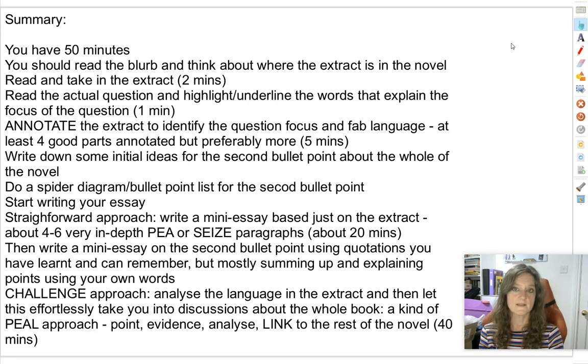2 mini essays. First bullet point, very much like English language question 4, spend about 20 minutes writing about 3 or 4 really in-depth PEA or PEEL paragraphs, focusing very much on the language in that extract and linking it all back to the title about fear, or whatever the topic happens to be, what you get in the summer.